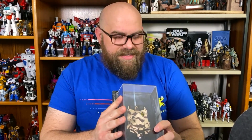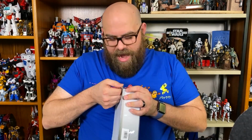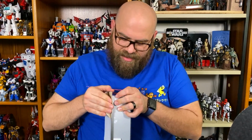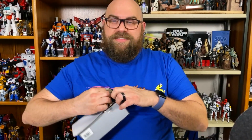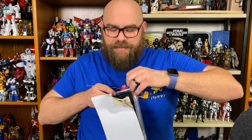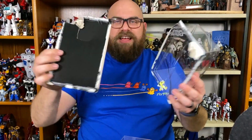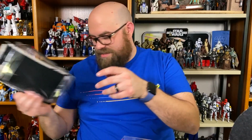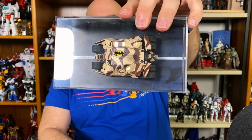This, is this open? Hold on, I'm gonna see if this opens. It looks like it's supposed to open. So I'm an opener. I don't like sealed toys. I like to have my toys. Yeah, that's what I thought. So it's in a display case. It's really weird because it's literally just cardboard and plastic, and then it's a plastic display case still, and it's got a little Batman logo on top. That's pretty cool.